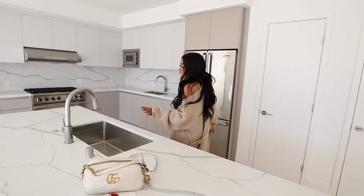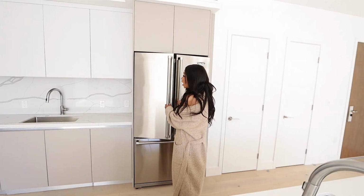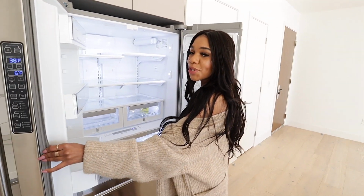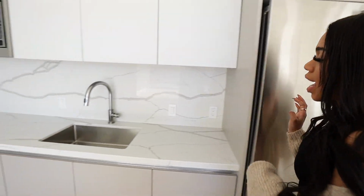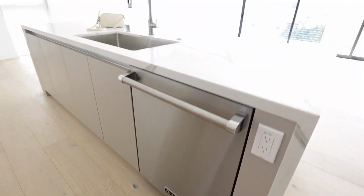So I have a sink here, and then I have another sink here, which is really cool. And I love how big the fridge is. I cannot wait to do a fridge organization video because that will be coming soon. So stay tuned. Yeah, I'm really excited about that. And then obviously I have a dishwasher, a little garbage thing over there as well. So yeah, it's really cute.